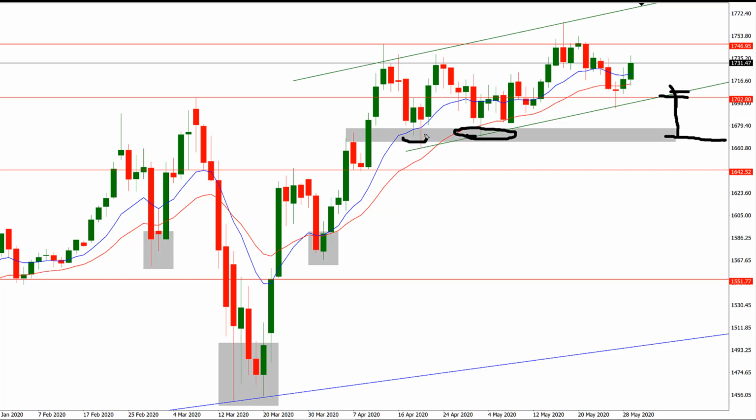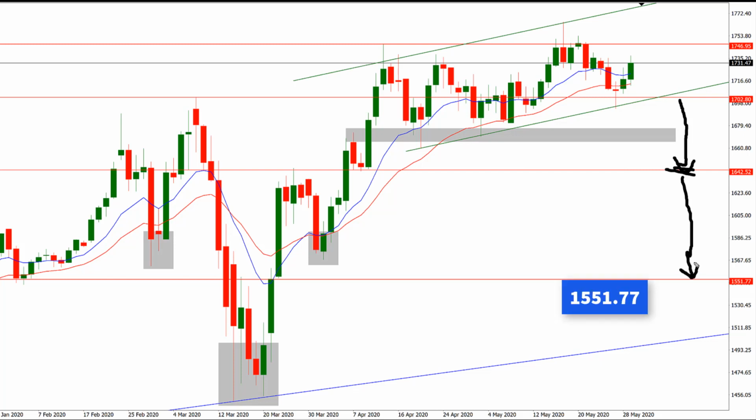And then if the bulls fail to reject price above this level right there, then gold can eventually make a rotation downward to the next key level structure, which acts as 1642.52. A failure at this zone for the bulls to reverse the trend downward, then the price of gold can depreciate in value to 1551.77.